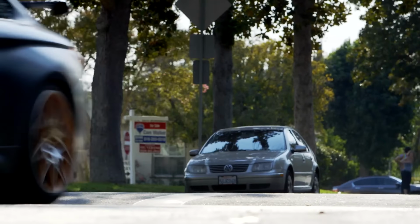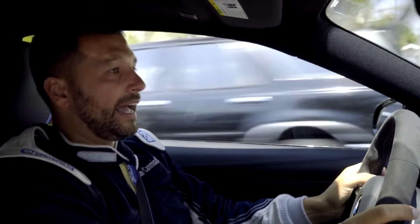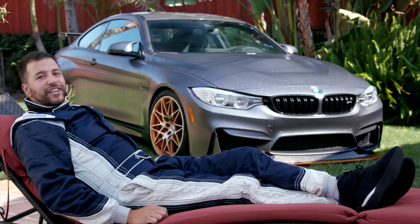BMW was already making 142 horsepower per liter out of this overstressed 3-liter straight six. This thing makes 165 horsepower per liter on crap US fuel. How on earth did they do that? Water injection.